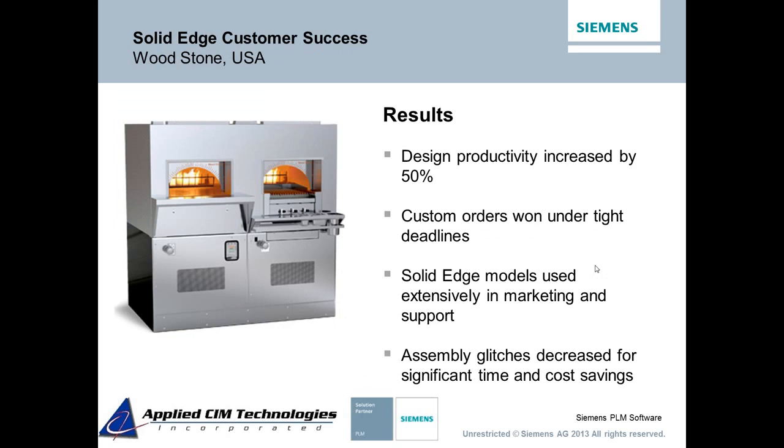So what Woodstone was able to do with Solid Edge is their design productivity increased by 50%. A faster design cycle helped Woodstone win new custom orders, and significant time and cost savings through reduced assembly glitches, all helping their bottom line.